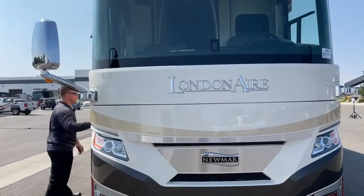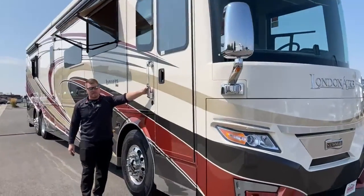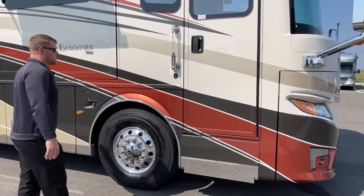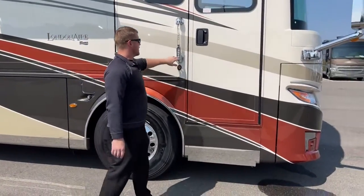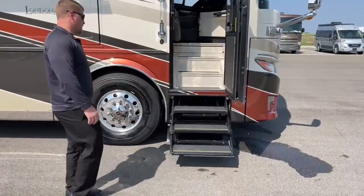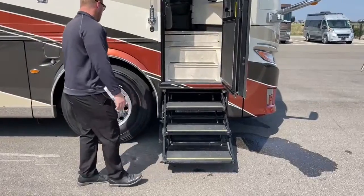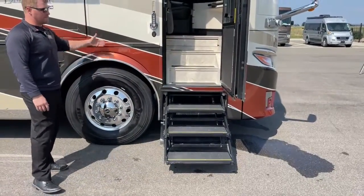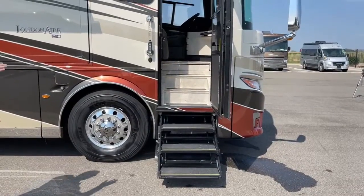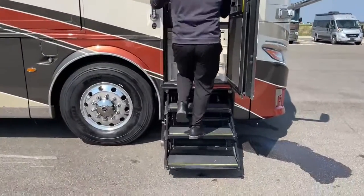One thing I want to point out here, actually there's a couple things. So one, the Newmar London Aire comes standard with keyless entry. So I can lock and unlock the door as well as all my baggage doors right there. There's also a doorbell here. HWH triple step. So that comes down. That's probably about a 7-inch step right there off the ground. But I have the airbags fully inflated because I was driving this coach, so that step will get a bit lower. I'll show you on the exit. So let's go ahead and head inside.